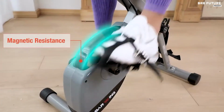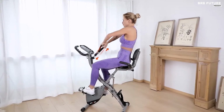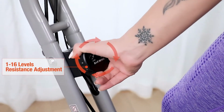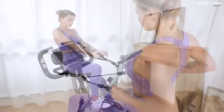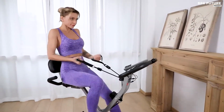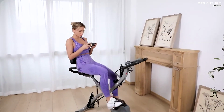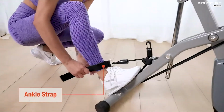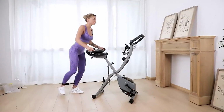The upgraded magnetic resistance ensures a quiet riding experience, while the heavy-duty steel frame provides stability and support for up to 300 pounds. The bike's easy assembly, with an average time of 90 minutes and detailed instructions, makes it accessible to all types of users. Whether you're looking to burn calories or simply improve your cardiovascular health, the Barwing Exercise Bike is the perfect choice for you. Priced affordably at $199, it is an excellent value for your money.